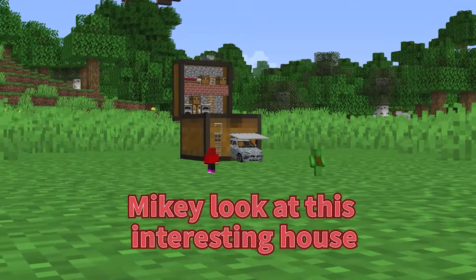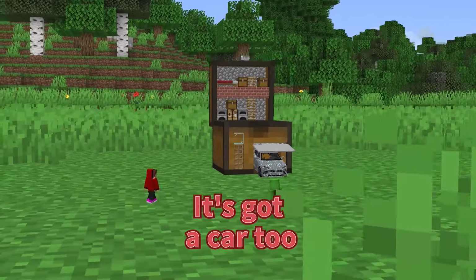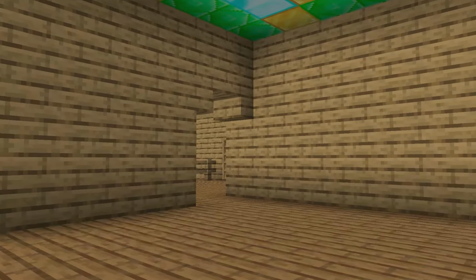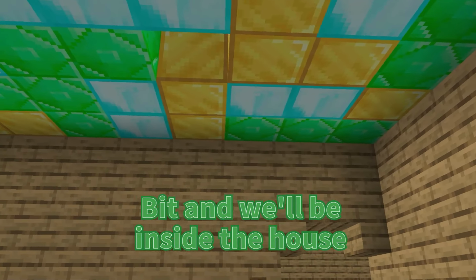Mikey, look at this interesting house. I think we could check it out. It's got a car too. This looks like a pretty cool find for us. Let's hurry up. All that's left to do is dig down a bit and we'll be inside the house.